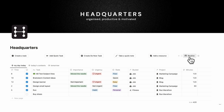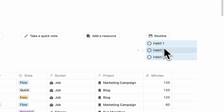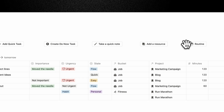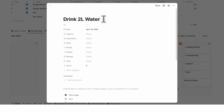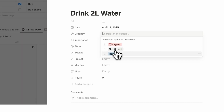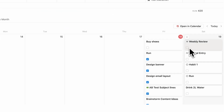All right, let's look at the last feature, which is the routine button here. If I click on routine here, you can see this habit 1, 2, and 3 gets generated. So what I'll do is just drag this routine button down to a separate line. Let's create another task here, which is drink 2 liters of water. And we'll say that this here is a habit. And to be honest, this doesn't need a bucket or a project, and I'll click away.